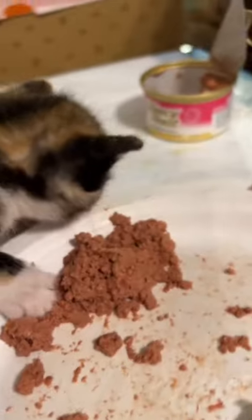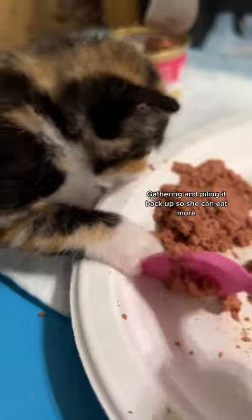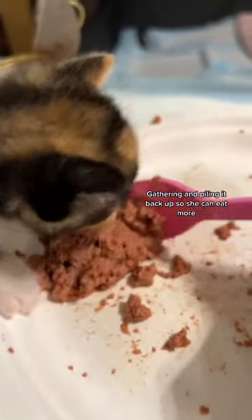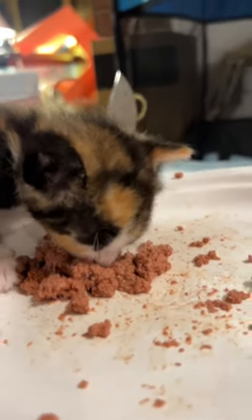Usually I'm trying a bunch of different things to help wean kittens, like making meaty milkshakes to introduce them to the food, heating up the food, trying different types of food. That doesn't seem to be the case this time, but I'll keep you guys updated.